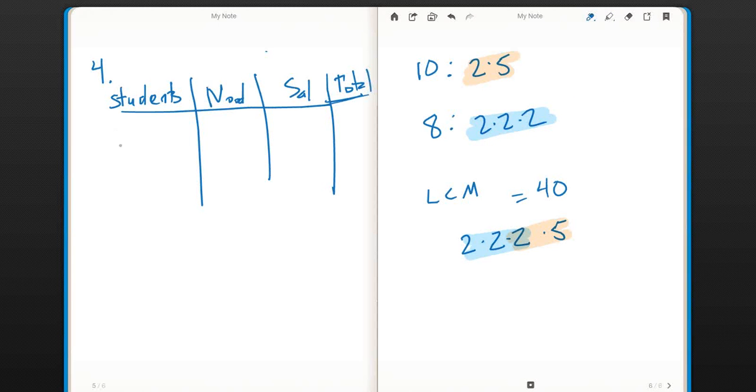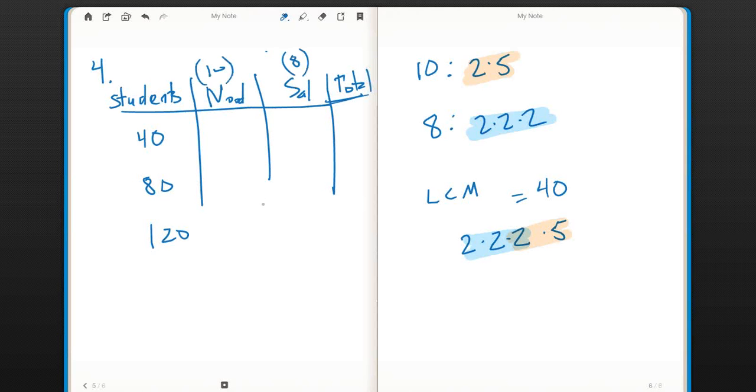So I could have 40 students, or I could have 80 students, or I could have 120 students. Now the noodles are shared, 10 students share the noodles, and 8 students share the salad. If I have 10 students sharing every noodle dish, with 40 students, I use 4 noodle dishes.